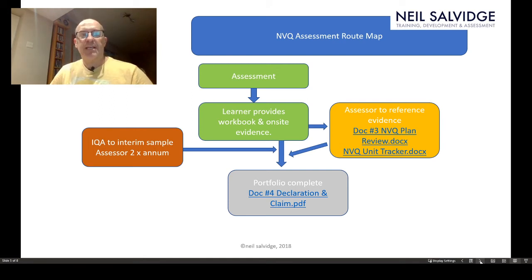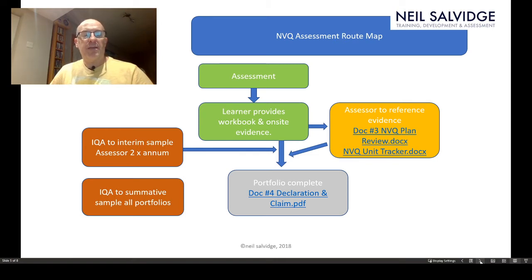All the evidence has been gained. The evidence is normally stored and the portfolio is built by the assessor. So it's the learner's work, but the assessor will compile that to the standard format that's expected by the IQA. And then from there, the IQA will complete a summative sample, which is basically double checking that everything's all right. They're not assessing it because he's not an assessor in our sector, but he ensures that the processes of assessment have been fulfilled and the portfolio is to the required standard.